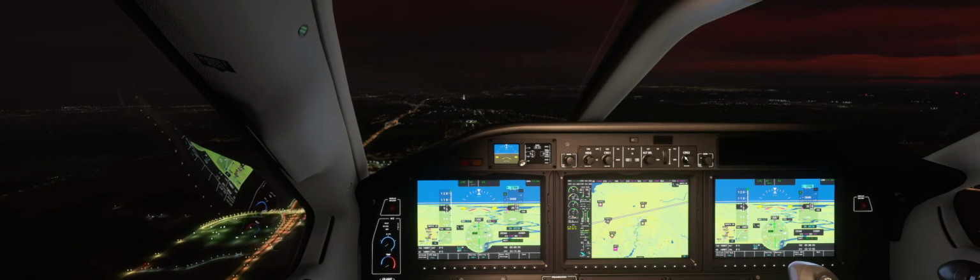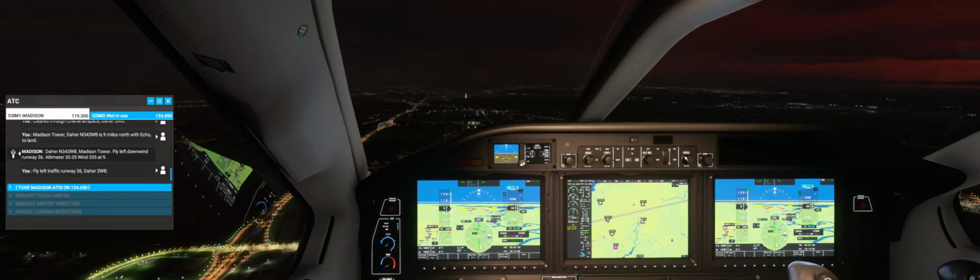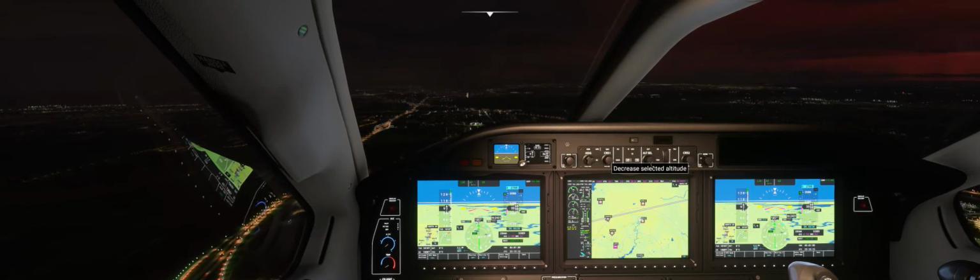As you can see, we're on final here at Madison. I don't want to land on runway 36, but it sounds like I'm going to have to. So why don't we go ahead and level out. They want us to fly a left downwind. Let's go ahead and level out at 3,000.